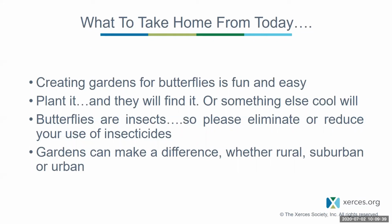And butterflies are insects, so please eliminate or reduce your use of insecticides, both in your gardens and in your yard, whenever possible. And that gardens really can make a difference. We're going to talk a bit at the beginning about the dire state of insects and butterflies, and I know that can be quite depressing, but I really think the good news is that we can all be part of that solution. So remembering that whatever you do, even if you only have a small pot you can put out on a stoop, that you can make a difference.